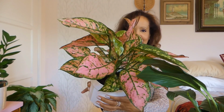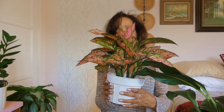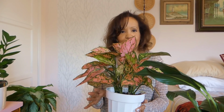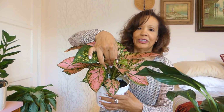This is the aglaonema, Chinese evergreen. This is the Lady Valentine variety. And this plant basically just sat on my dresser looking gorgeous. A few weeks ago, I gave it some fertilizer. And yesterday I did a hydrogen peroxide drench to keep fungus gnats down. And it just perked up like crazy. It's put out a couple of new leaves. See, there's one right there, and there's another over here.